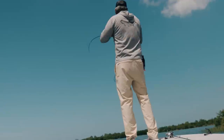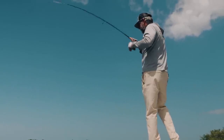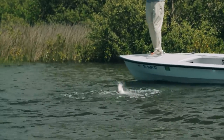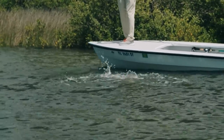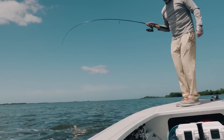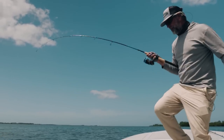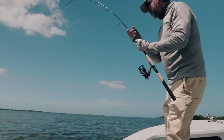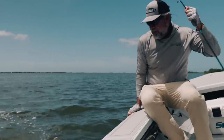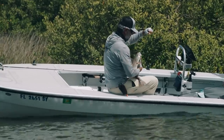There we go, fish. Nice. Oh, that one's big enough for the big bait. Trying to get down in those rocks. Get them under control with this rod. Went into a death roll right there. Yeah, a little bigger. Trying not to get this hand wet.